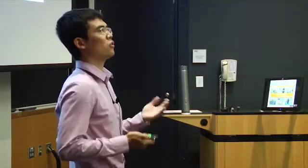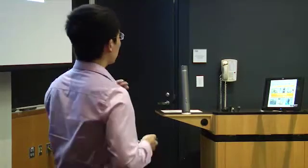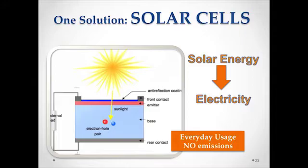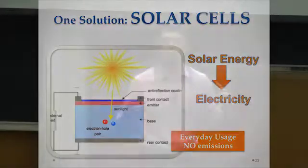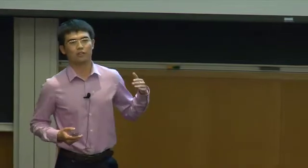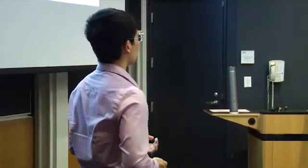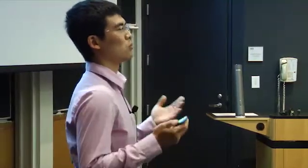However, even though the price is lower because it uses less material, the efficiency will be lower. So the question is, how can you maintain the efficiency? There is a technology called light trapping, which was proposed in the 1980s. The basic idea is to texture the front surface of the solar cell. The surface will scatter the incoming light into different directions. Due to total internal reflection, light will be trapped inside the active layer. Hence, it will have a higher probability to be absorbed. So by incorporating light trapping technology into a solar cell, we can achieve higher efficiency with less material.